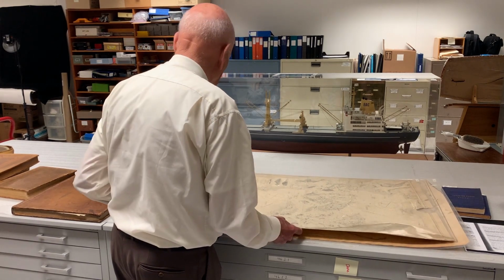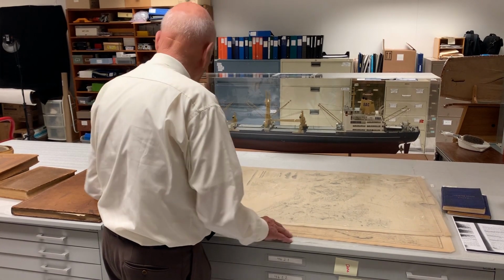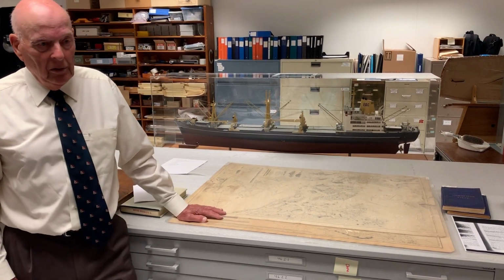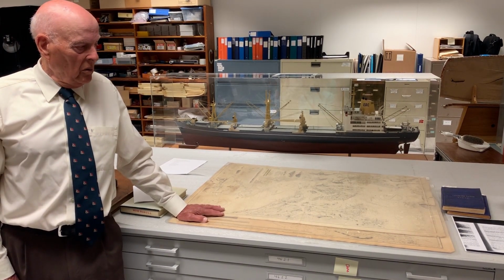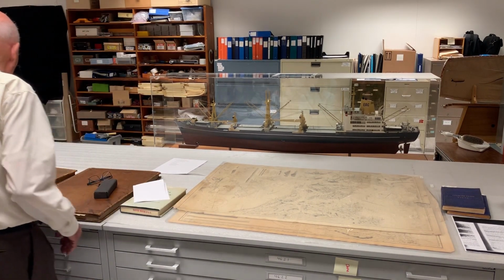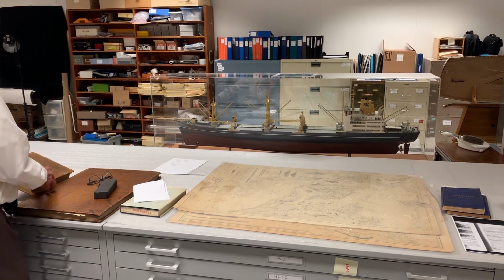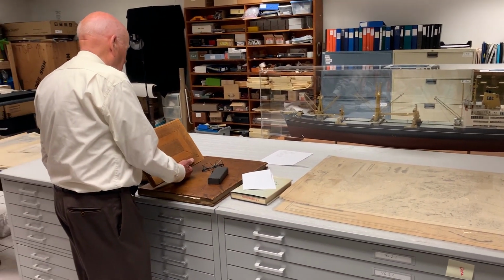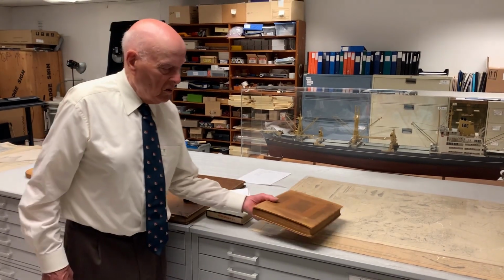Whereas when Captain Vancouver came out, his mission was to negotiate with the Spanish about the status of a settlement at Nootka, and his mission also was to chart the area, which he did very thoroughly. Captain Cook, Captain Vancouver, it's incredible that they did a lot of work in small boats.